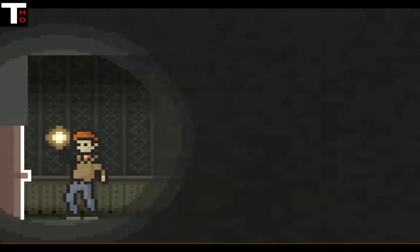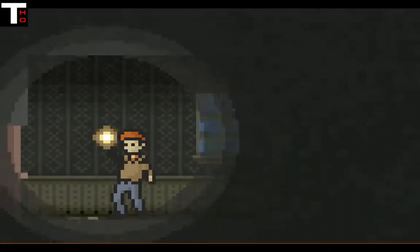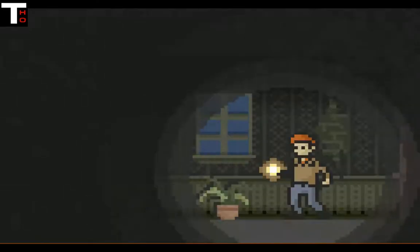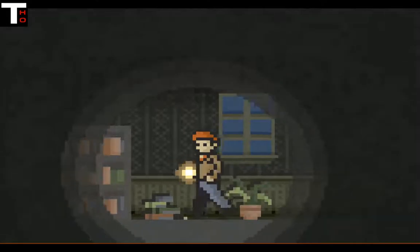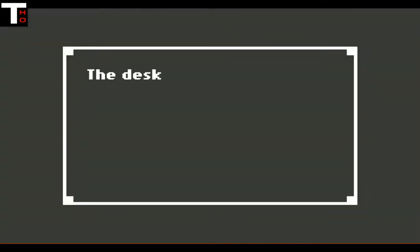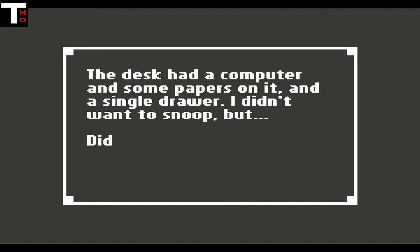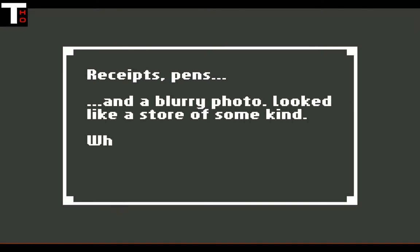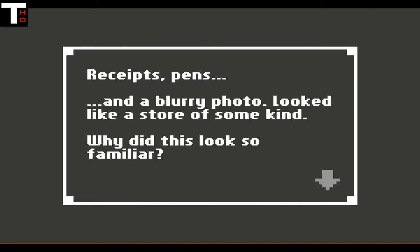So, what is this? There's a leak, but it's not coming from anything. It's coming straight out of thin air. Okay. So far, so good. Anything here? A computer. Play me Pokemans. The desk had a computer and some papers on it and a single drawer. I didn't want to snoop, but did I open the drawer? Yes! Snoop, snoop, snoop, snoop. Receipts, pins, and a blurry photo. Looks like a store of some kind. Why did this look so familiar?